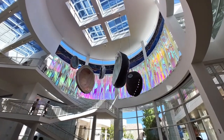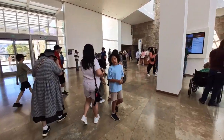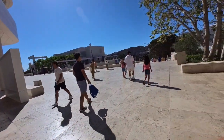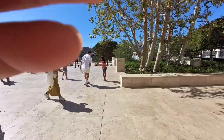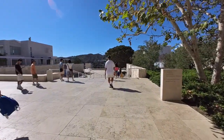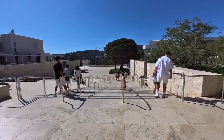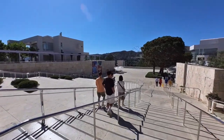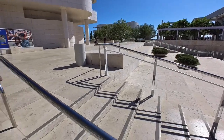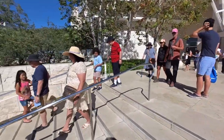It's so pretty up there. Heading out now. We're heading over to the trams right now. And then we're gonna probably eat somewhere, I think. Maybe In-N-Out or something. And then we're gonna head over to the Griffith Observatory. Oh, there's Mom over there. But this place is so pretty. I love it here. I can go here every weekend.